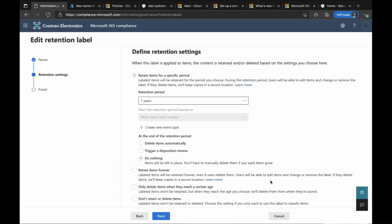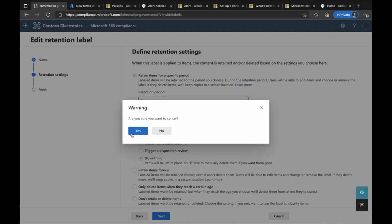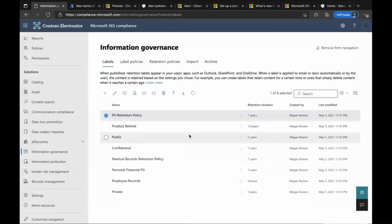Disposition reviews are very, very useful for records managers in that rather than do nothing or the items are deleted, a reviewer can go in and have a look and decide what needs to be done with that content. So retention labels, very, very powerful indeed. I suggest that you think about them, how you could apply them in your organization.